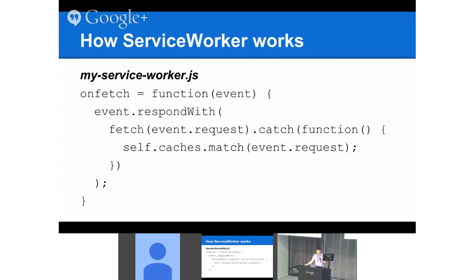So yeah, the fetch API uses promises, and it's easy to tie a timeout to a promise. So yeah, that's how you do that.